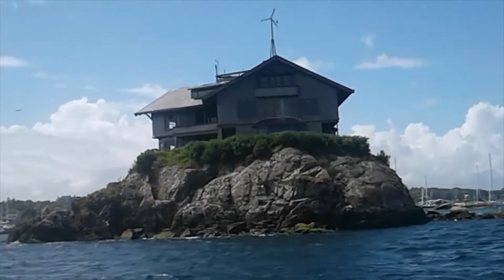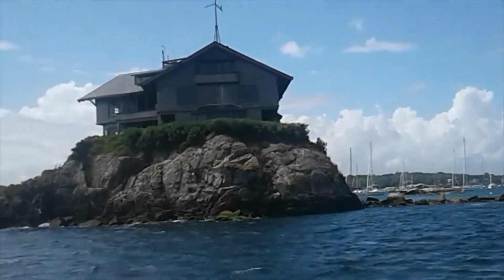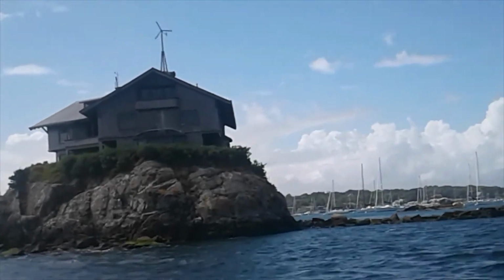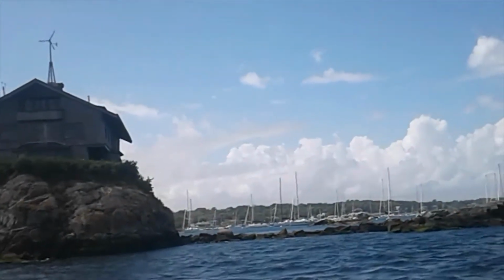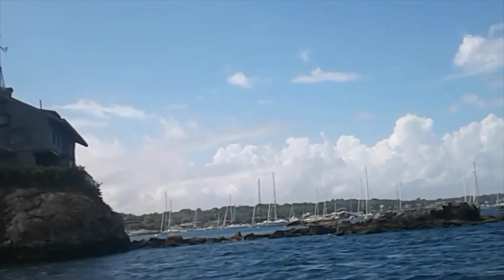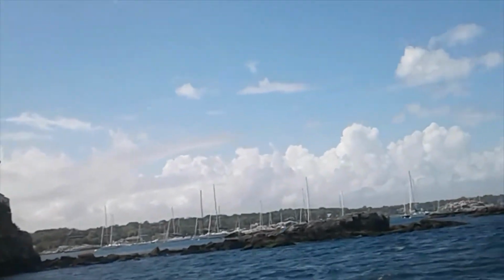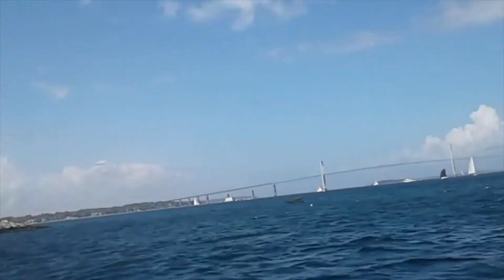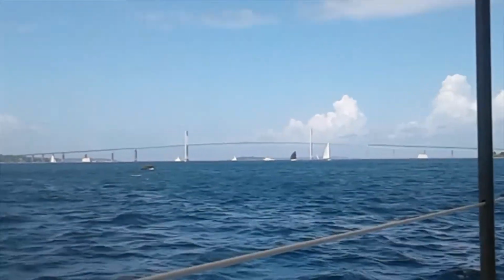$3,600. It's totally off the grid. The owner's family still spends a great deal of time out there. The city of Jamestown to this day wants absolutely nothing to do with this property, so the owner pays no city taxes. And you can actually rent that place out either by the week or for parties for significantly more than what he paid for it in the first place.